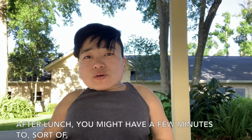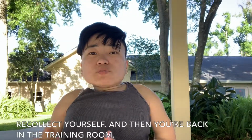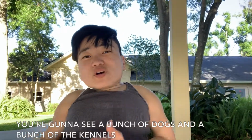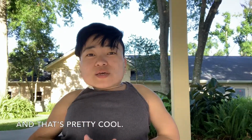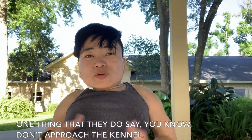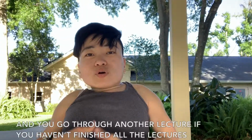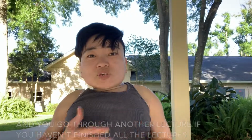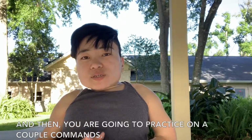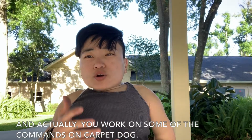After lunch, you might have a few minutes to recollect yourself, and then you're back in the training room. And once you get into the training room, you're going to see a bunch of dogs and a bunch of the kennels, and that's pretty cool. One thing that they do say is, don't approach the kennels, just leave the dogs alone, go to your desk, and you go through another lecture if you haven't finished all the lectures in the morning. And then you are going to practice on a couple of commands. And actually, you work on some of the commands on Carpet Dog.